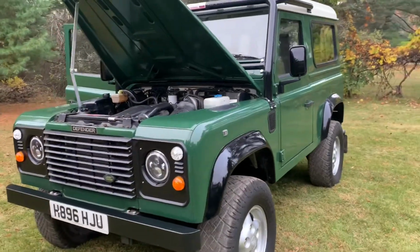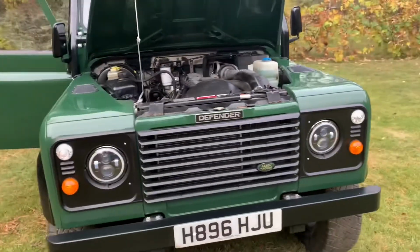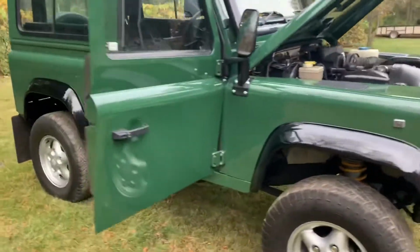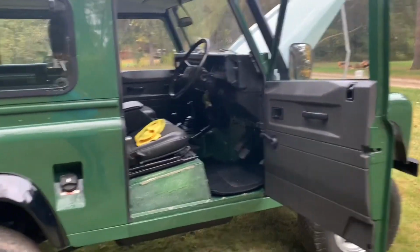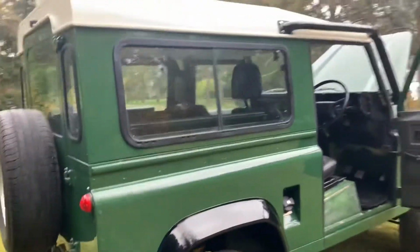Hello, and up for sale today I've got a beautiful 1991 Land Rover Defender 90 with the 200 TDI turbo diesel and the LT85 5-speed manual transmission. Now this is an import from the UK, so it's right-hand drive, and it's now located here in Michigan and comes with a clean, clear Michigan title.